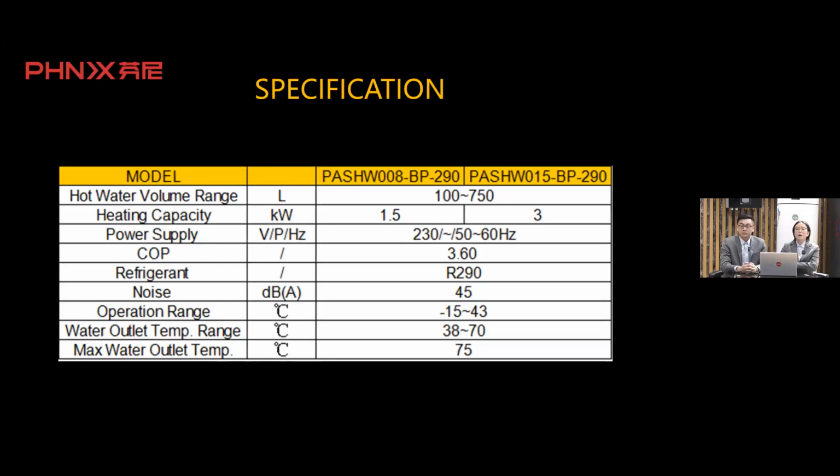And also the noise. For indoor units, the noise can be a big issue, and we can bring the noise down to 45 dB. And the operation range is from -15 degrees to 43 degrees. That is also available for some countries which have a low ambient temperature in winter.